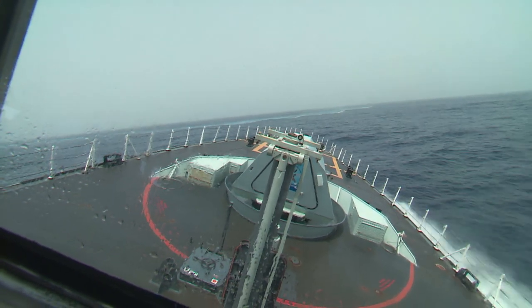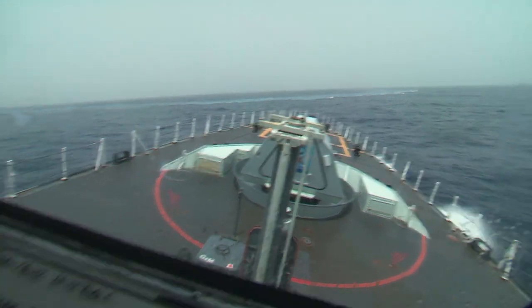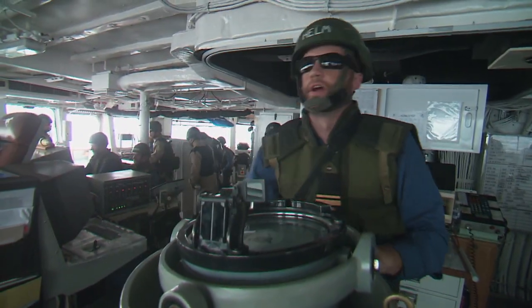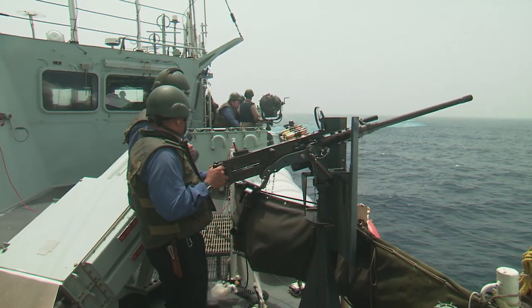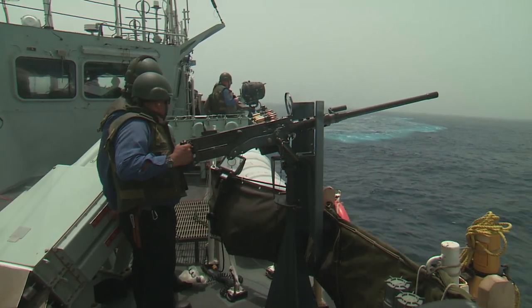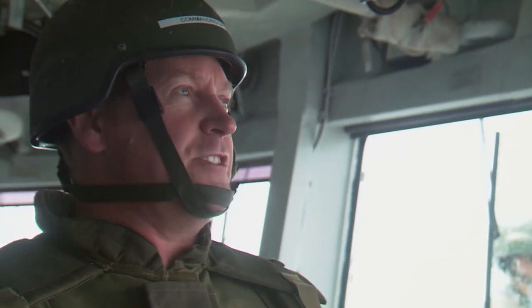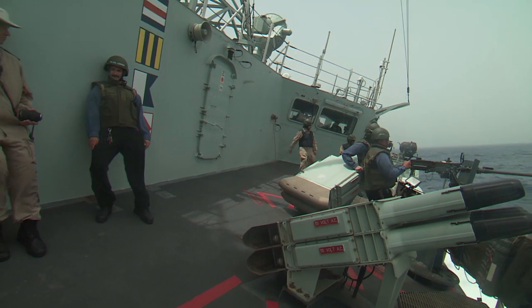Starboard 10. Starboard 10. All positions, Captain. Possible threat, small boat, bearing green 5. Issue warning 1. Left 290. Steer 290. Steer 290. Sailboat on my starboard bow. This is Coalition Warship 335. You are approaching my security zone and your intentions are not known. Turn away immediately. Right 293. Steer 293. Steer 293. Issue warning 2. Now we're shooting 1 and 2.